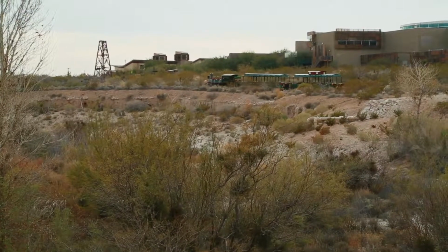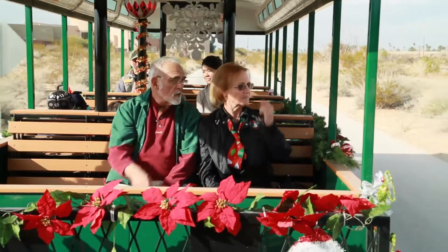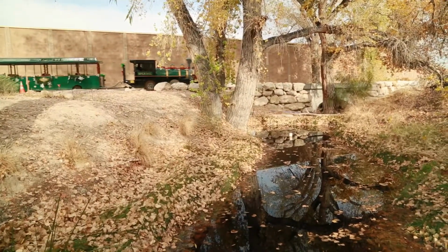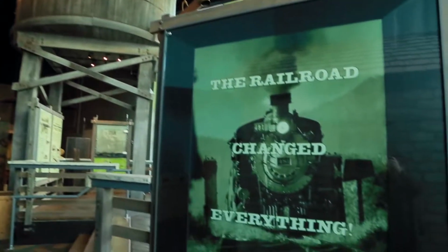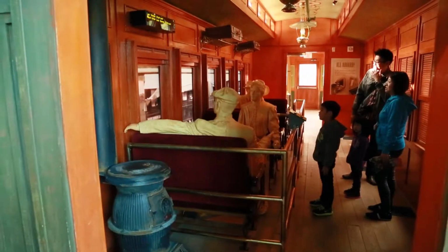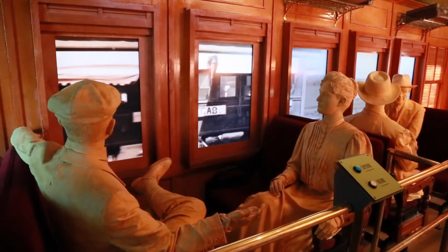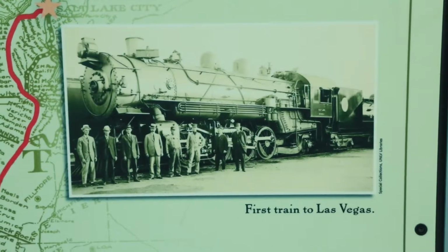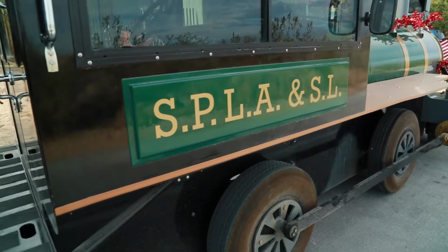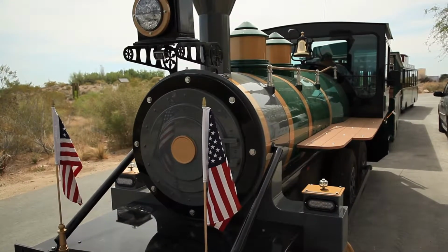This ride through the wilder side of the property is done in style because of the attention we paid to recreating the colorful and emblematic details of rail's legacy in Las Vegas. The San Pedro, Los Angeles and Salt Lake Railroad was the railroad that came through Las Vegas and helped start the town. And so we were looking to provide some replicas of the logos, of the lettering, of the insignia for the San Pedro, Los Angeles and Salt Lake Railroad. So on our train it says SPLA and SL on the side of it, which was the logo for the San Pedro Railroad.